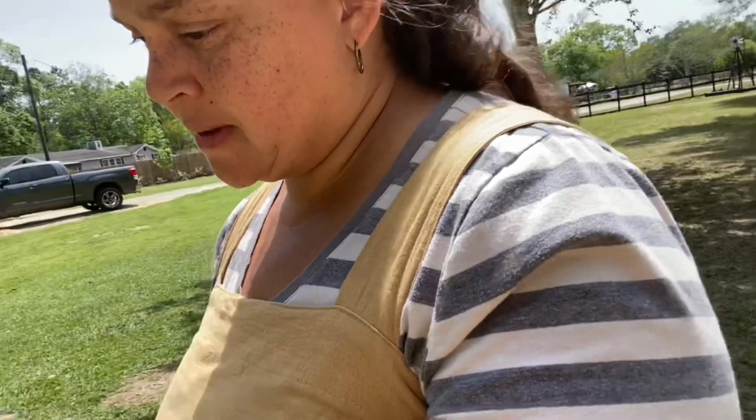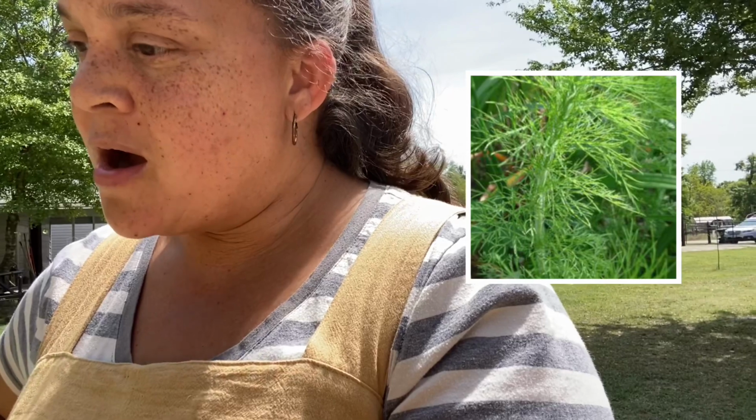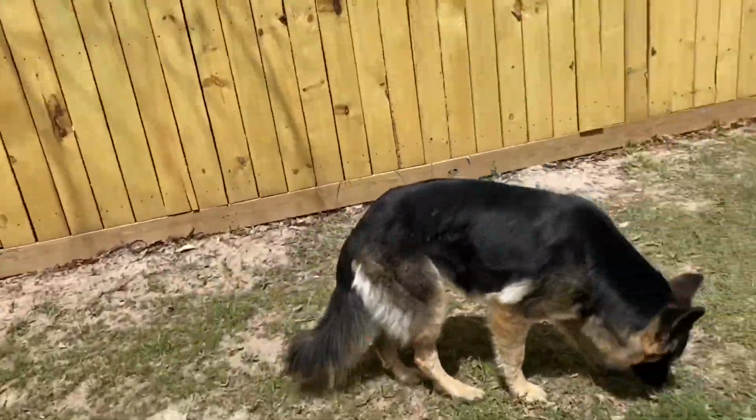And I also have something that looks like dill, but I'm not sure if it's dill. We have a dill look-alike in this area that's actually poisonous. So I'm going to show it to you and let me know in the comments if this is the real dill. Is it real dill or is it the imposter dill? Let me turn the camera around. Okay, so let me come on the back side so the sun doesn't leave a shadow.